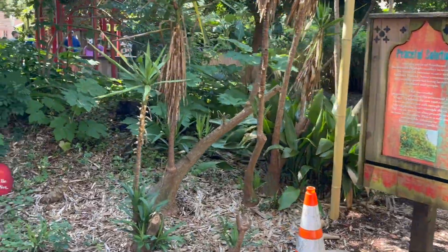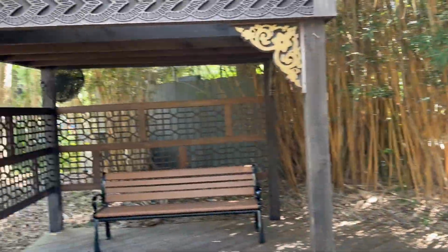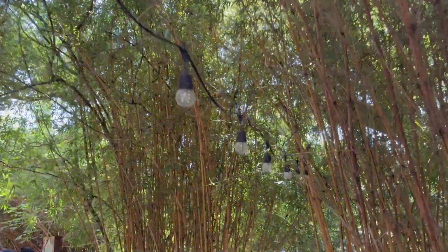Heading into Bamboo Village. Got that little elephant statue right here. This shaded area right there. And some bamboo. Heading under the lights now.